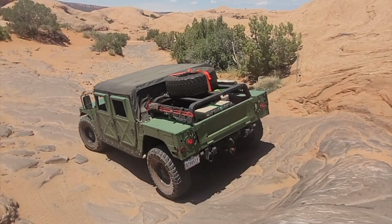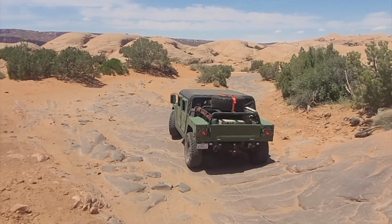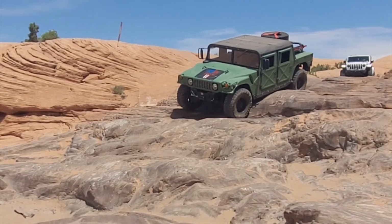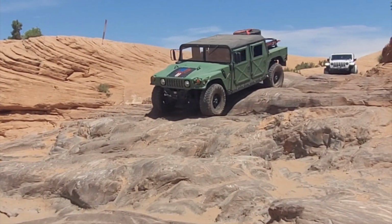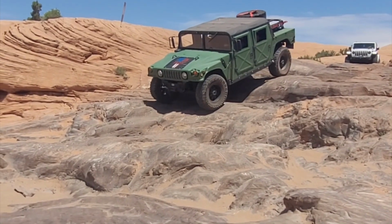I had to modify it a bit to make it fit on the Humvee. I cut 3 inches out of the width and 5 inches off the length to make it fit. And I really like it there. It gives me a place to mount my high lift jack, some recovery boards, and a full-size spare tire.